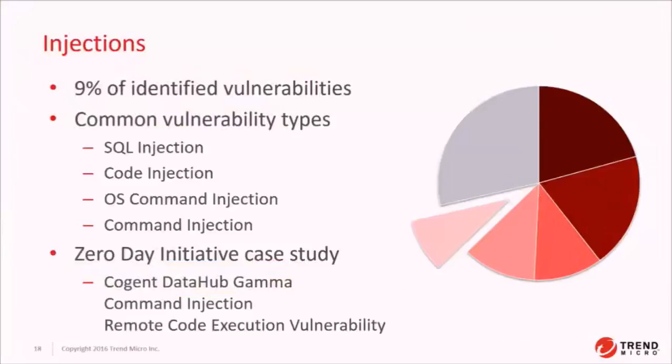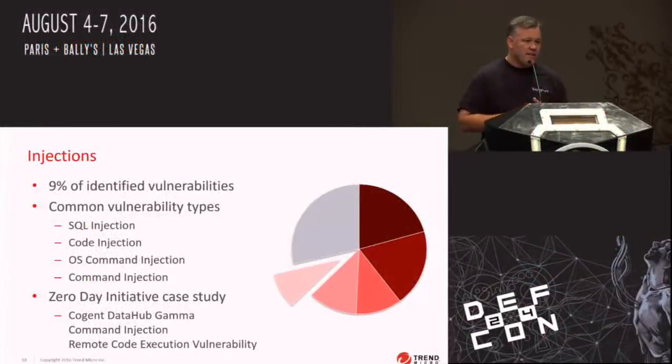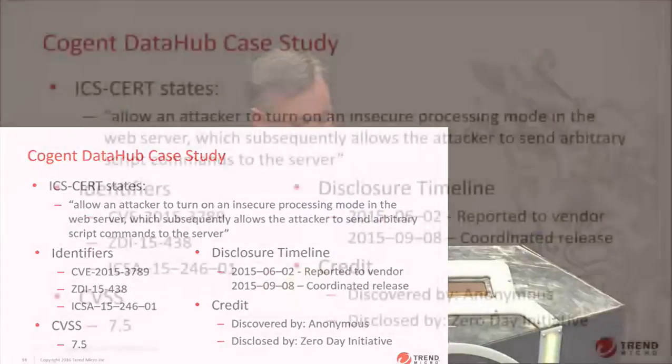So first we're going to talk about code injection vulnerabilities. This makes up about 9% of the common vulnerability types that exist in these products. It's the classic stuff: SQL injection, code injection, OS command injection. But there are other domain-specific languages that exist in this software, and that's what we're going to talk about today. We didn't want to cover stuff you already know. We're going to talk about Gamma code injection, right? This is a domain-specific language that's used in this industry.